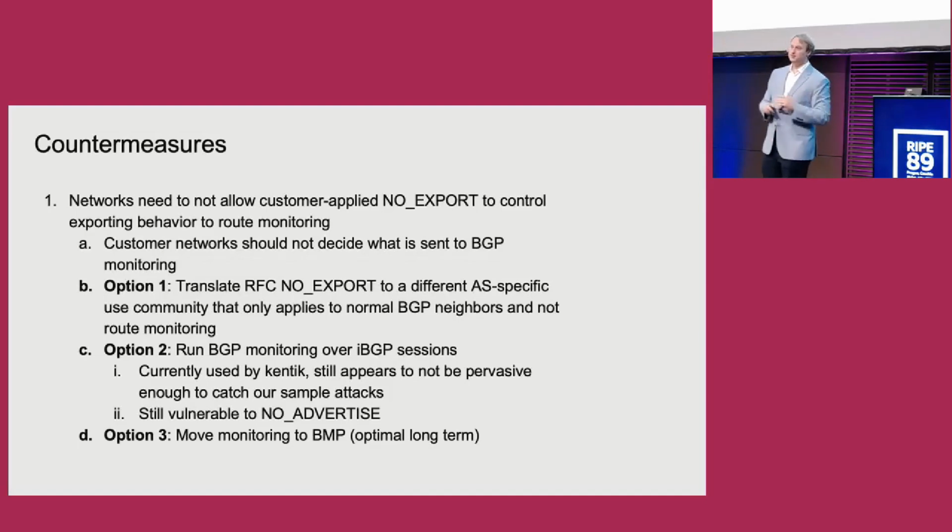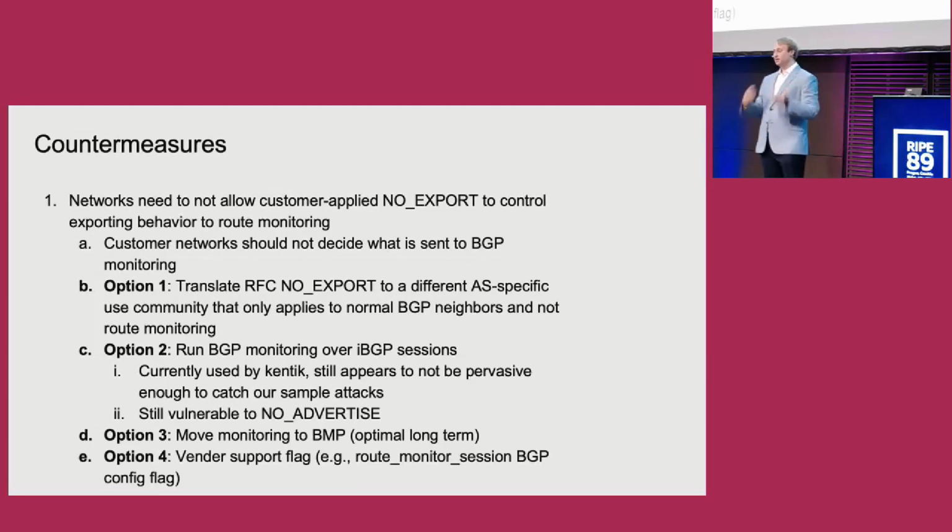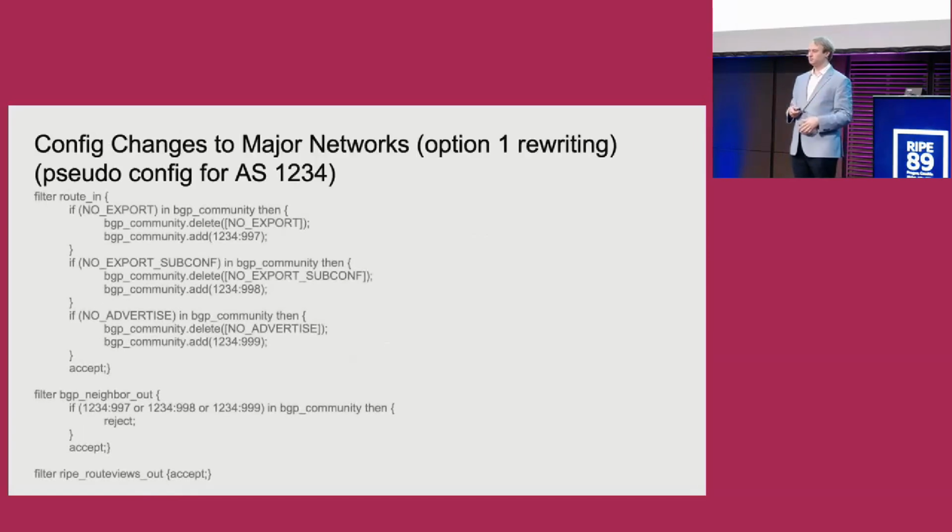For the long term, and many people bring this up, we should move the monitoring to BMP. That would be really great. I think the engineering efforts behind that, on both the RIPE-RIS side and the network side, are still a little down the road, but it's probably the proper long-term move, because then the routers fundamentally understand the difference between a monitoring session and just another BGP peer. And at the middle ground, you could imagine a flag you could put on an eBGP session that says this is actually a session for monitoring. It'd be neat if there were a vendor support flag. Obviously, this requires a vendor to put it into their implementation.